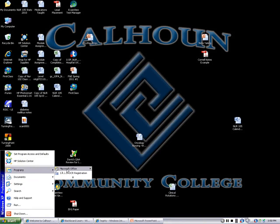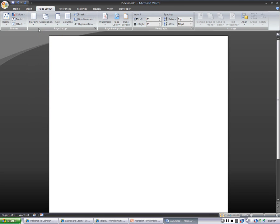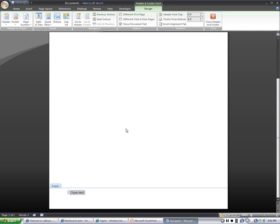Now we want to open up Microsoft Office, open up a Word document, and the first thing we want to do is just make sure our page layout's like we want it, and I usually just use the normal margins. Then I want to insert a footer into my page, and so I'm going to just choose a footer, and I'm going to title my footer Summary.